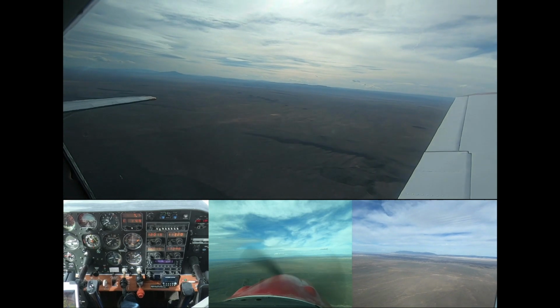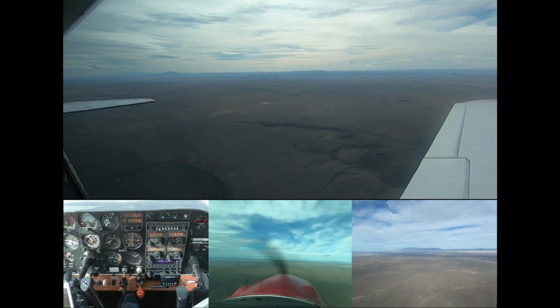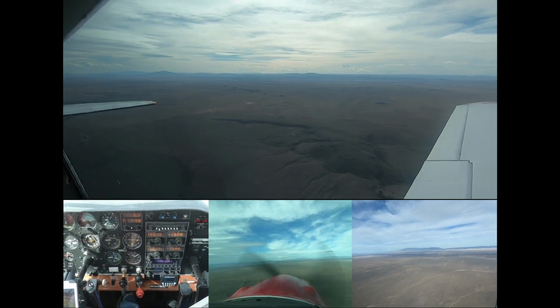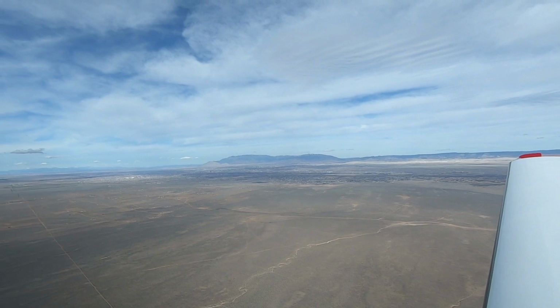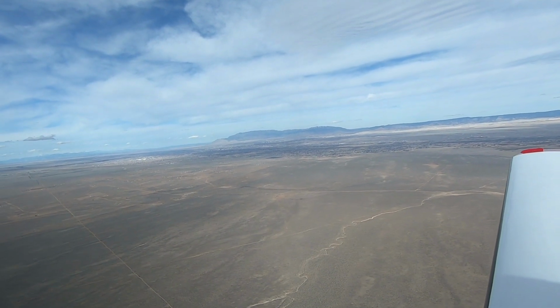Double Eagle Tower, Blanca, November 623 Alpha Mike. Blanca 623 Alpha Mike, Double Eagle Tower, altimeter 29.904, runway 22, cleared to land. Okay, runway 22, cleared to land, 29.904, 3 Alpha Mike, thank you.